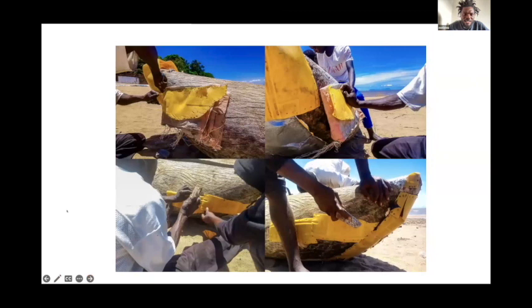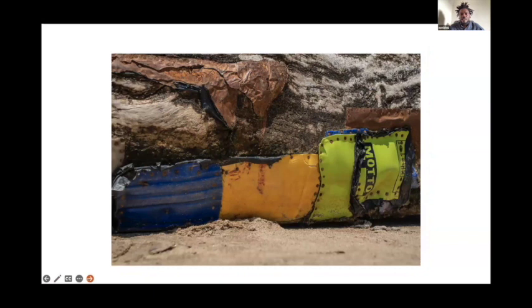Yeah, so this is an image of fishers repairing the canoe. As you can see, the layers of plastic and felt and nails and metal accumulating on the surface through this repair process. Yeah, the next slide, please. Thank you. So for us, the materials themselves, the plastic and the metal, are the text.